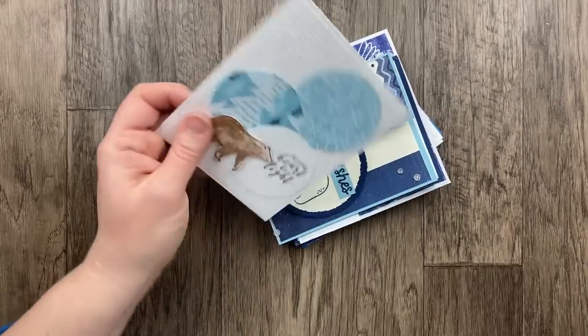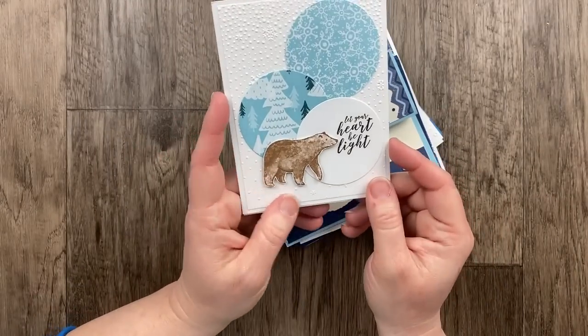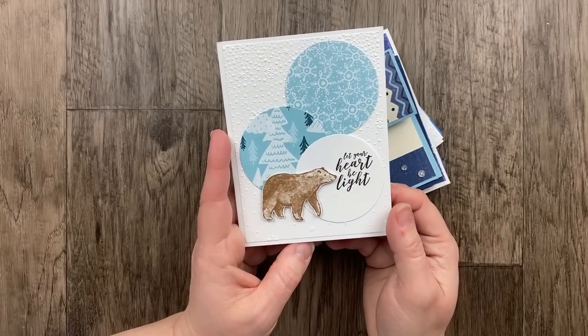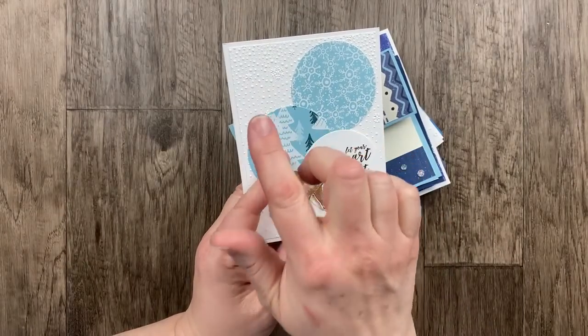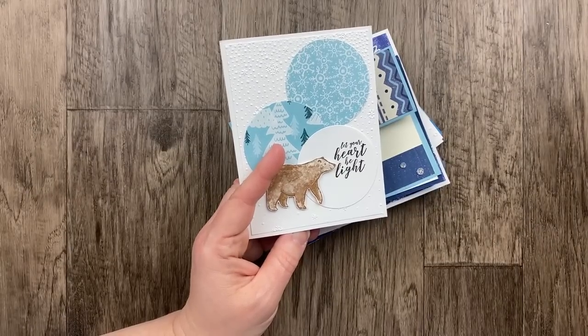Oh, this bear, he's so cute. This one's from Anne Hansen. She used some circles from the Walk in the Forest designer paper, and then the sentiment, let your heart be light. And then this is a fussy cut from the designer paper. A little snowflake, or Snowflake Sky, I think was the name of the embossing folder.